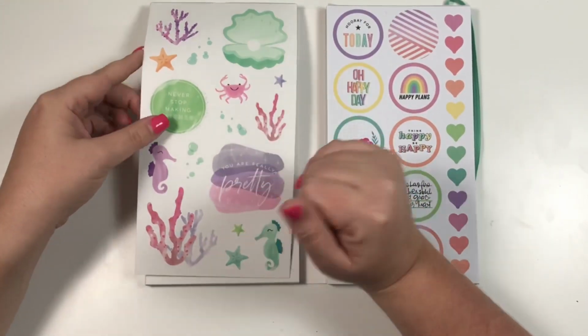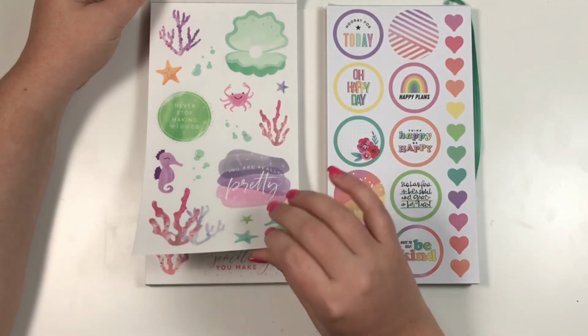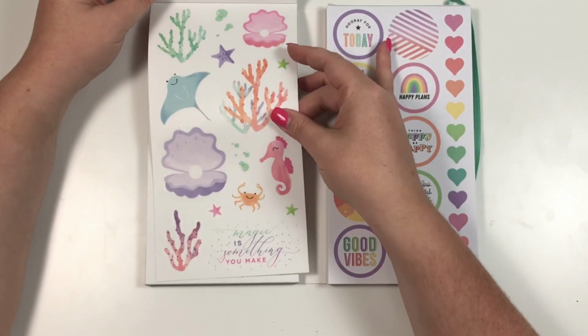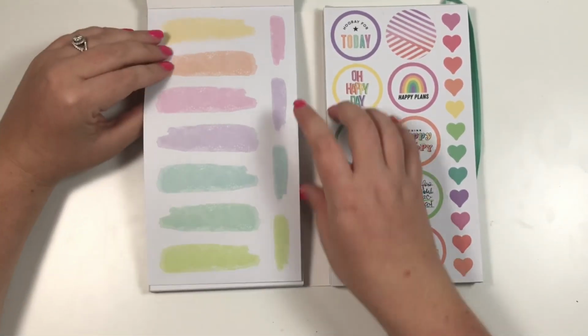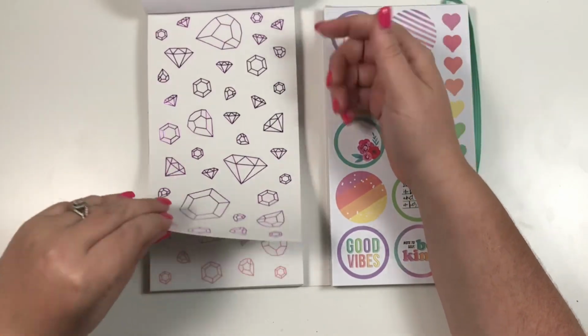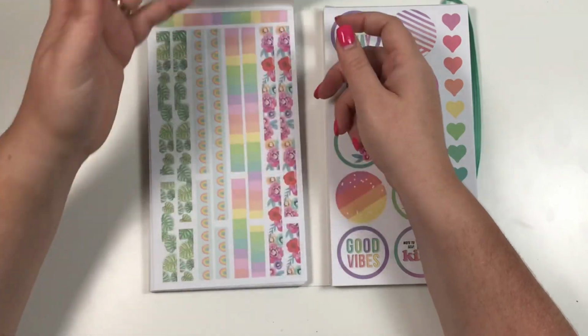Here is some sea creatures. I think I'm going to give these to my niece because these are not stickers that I would use. Well, maybe if I'm going to the beach or something like that. But super cute little sea animals. I love these boxes, although I don't really use them in my planner very often, but they are cute. Again, it's two of every page. These are purple foil, and these are just printed.